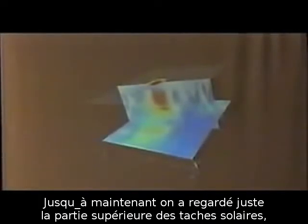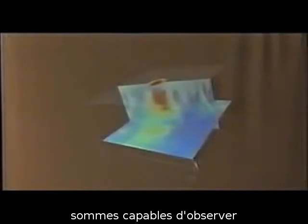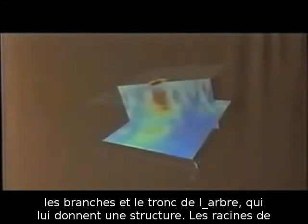With these data, one cannot get a sharp enough picture to really explain the details. Until now, we've looked down at the top of sunspots like we might look down at the leaves and treetops. For the first time, we're able to observe the branches and trunk of the tree that give it structure. The roots of the tree, however, remain a mystery. That's for you guys.